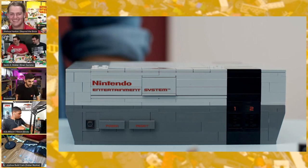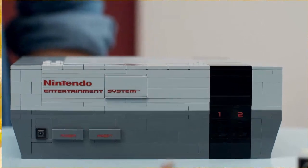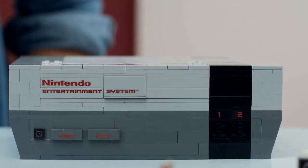But yeah, the detail that they captured on that, I was wondering how they got the little lip under the system there. There's a very small lip for the flap. And just some of the techniques they've been working into sets these days blow my mind as a builder, which is absolutely amazing.